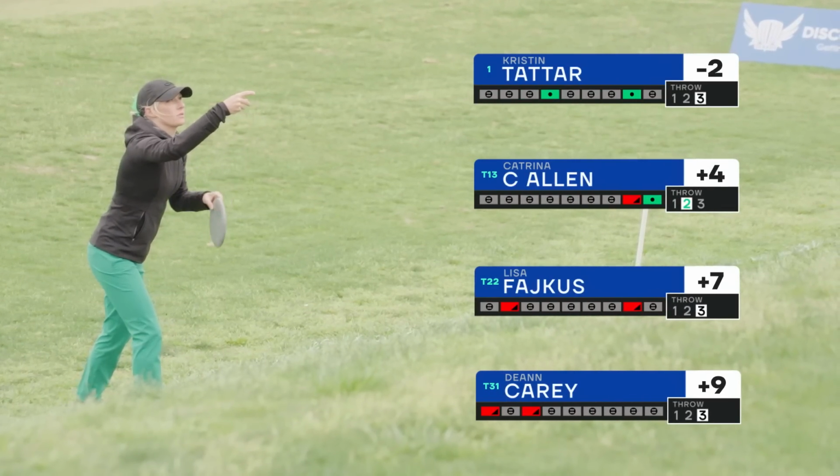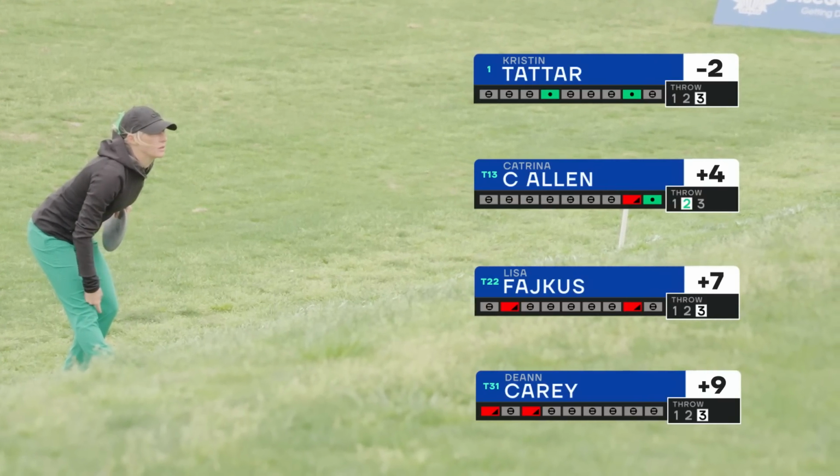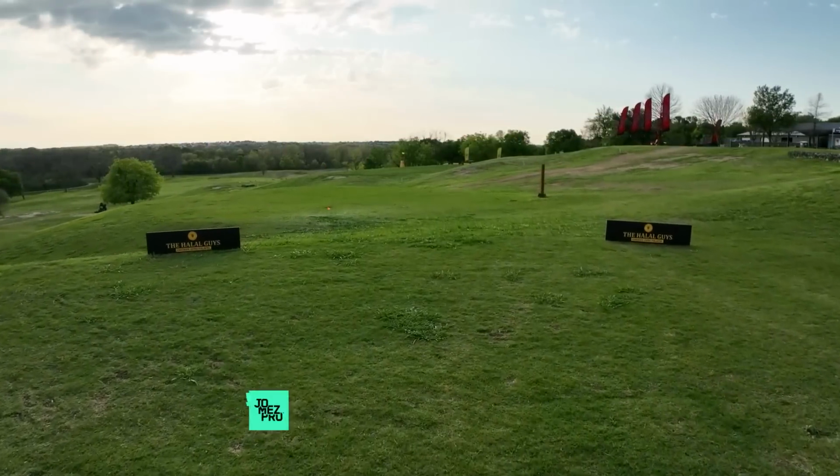Catrina moving back to 4 over, which keeps her in that tie for 13th. Very comfortably in the top 20. Yeah, hopefully she can get another 1 or 2 and finish clean, get in the top 10.